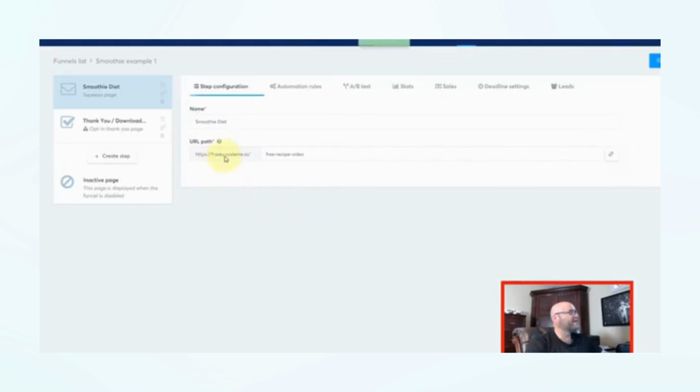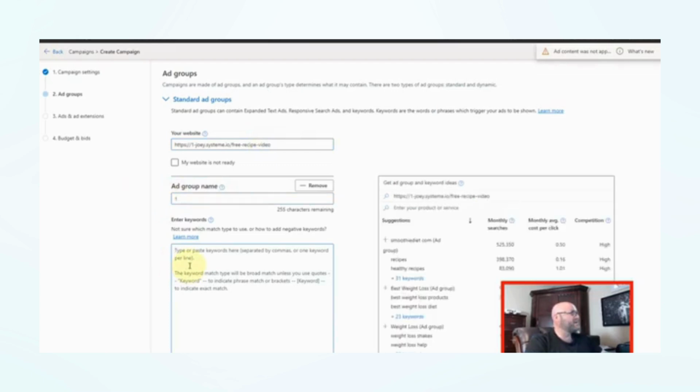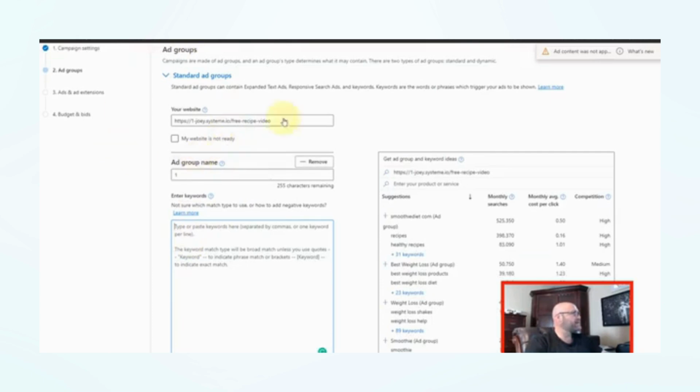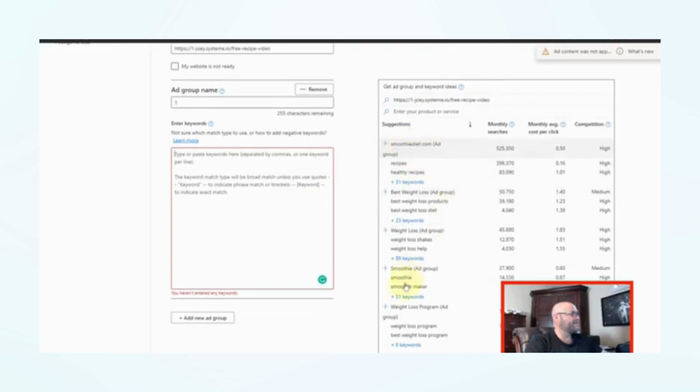Now again, remember, you can change that path, but we're just going to use this as an example here. So I'm going to paste that link there, and we'll call it ad group 1. And now we're going to enter keywords. Now you're probably wondering, Joey, what kind of keywords should I enter? Well, the great thing about Microsoft is they give you a bunch of keyword ideas over here. You can see they have smoothie diet and all this stuff.